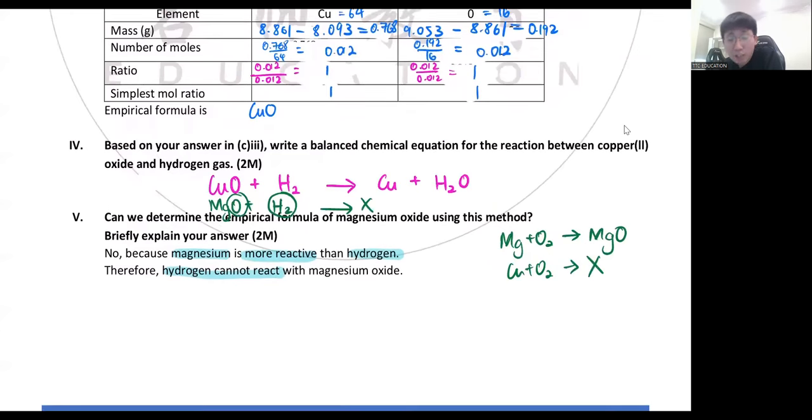Okay. Yeah. So this one is a question about the copper oxide method. Okay. So I'll also do one question for the magnesium oxide method.